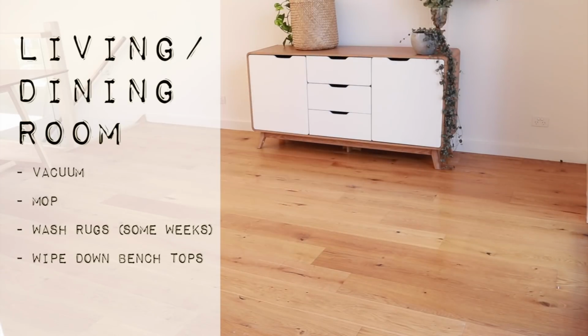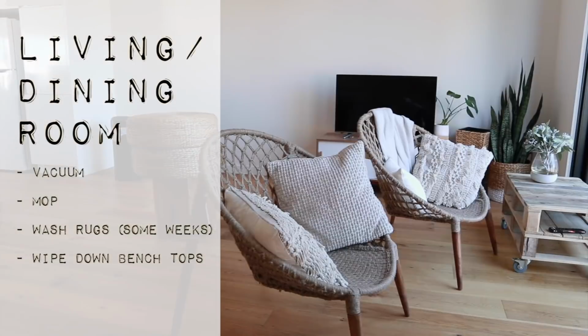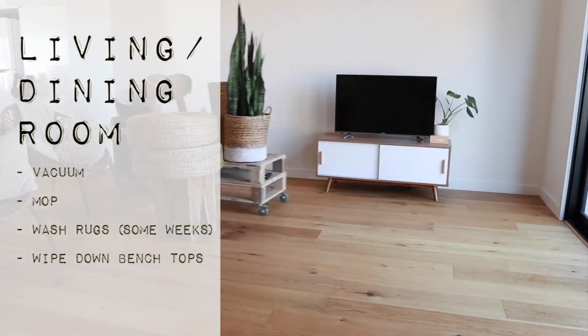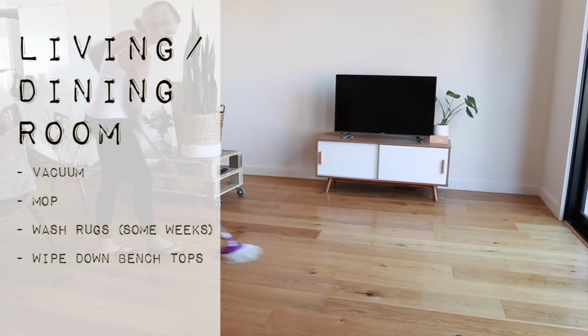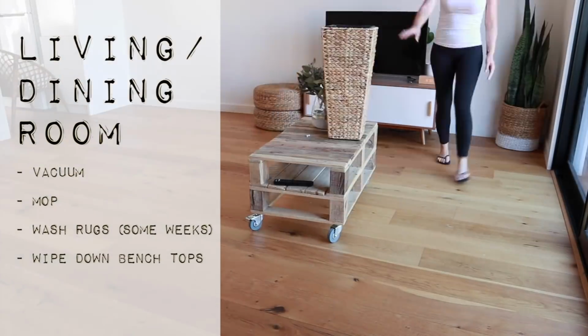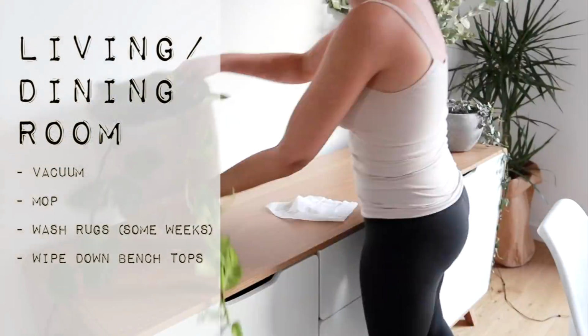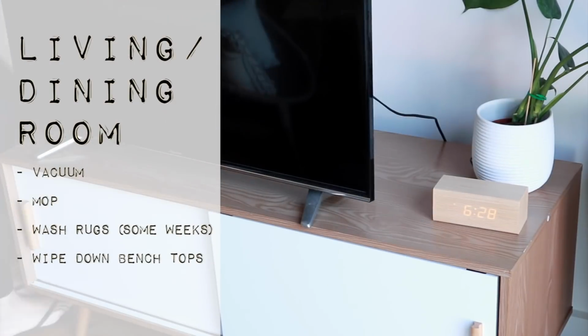And then once the floor is free of the furniture and the rugs, I go ahead and I do a really good vacuum, get any dust, anything like that. And then also do a really big mop. This is the most satisfying part of my cleaning routine. I think I'm really enjoying mopping at the moment, so it's kind of overtaken my love of vacuuming. I love the mopping. So I also go ahead and obviously wipe down all of the chairs, the dining table, the bench tops on the buffet, and on the TV unit as well.